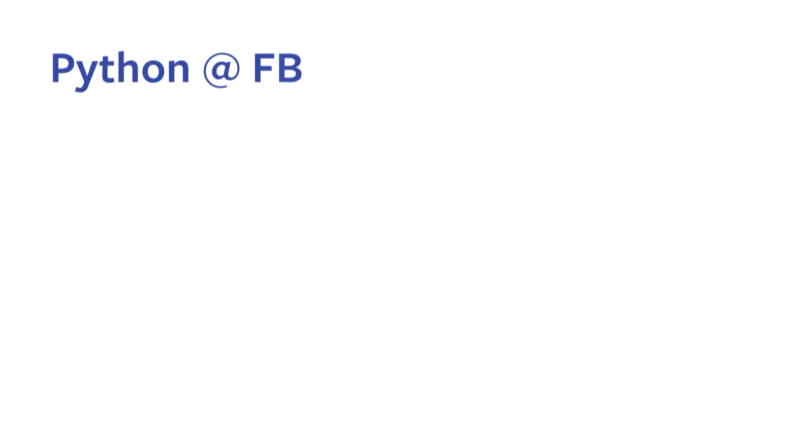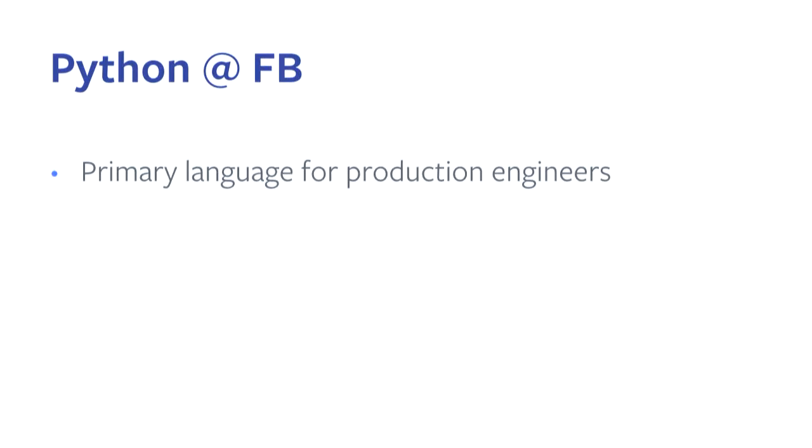So to talk about Python packaging at Facebook, it's first important to talk about what Python is at Facebook. And the answer is that it is the primary language for production engineers. The entire Facebook contingent that's here is production engineers, which leads to a pretty obvious question. What the heck is a production engineer?